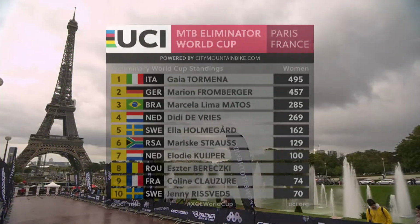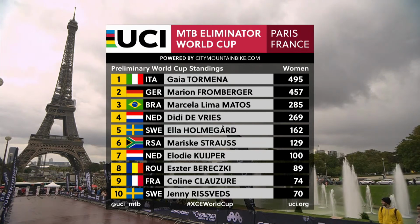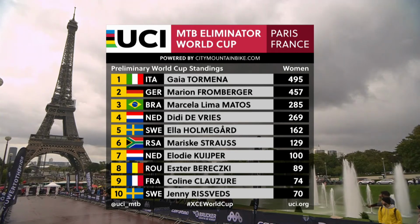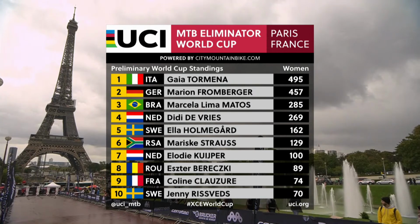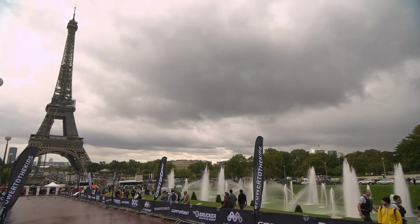Now, this is a really fast course set here in the Trocadero Gardens, or the Jardin du Trocadero, and our World Cup title race is tied with Gaia Tormena at the top of the standings, challenged by Marion Fromberger, who is not with us today. So now is the chance for Tormena at the top to seal the series standings.